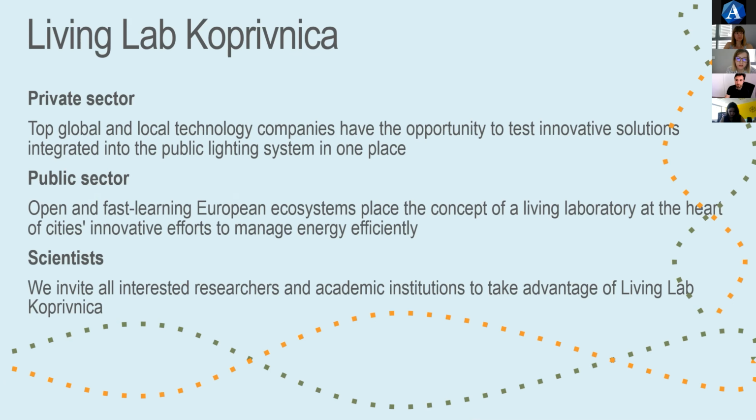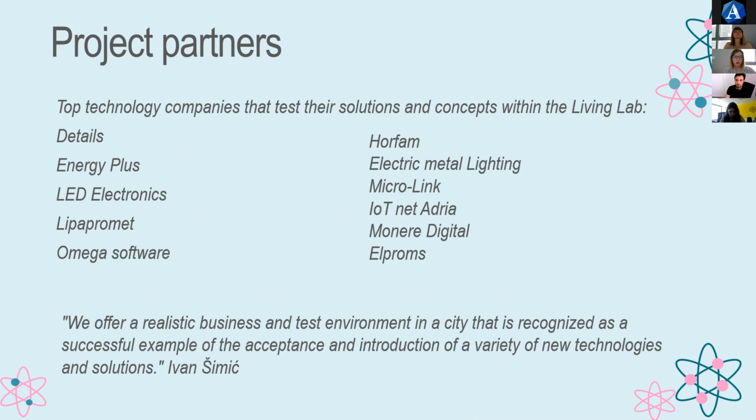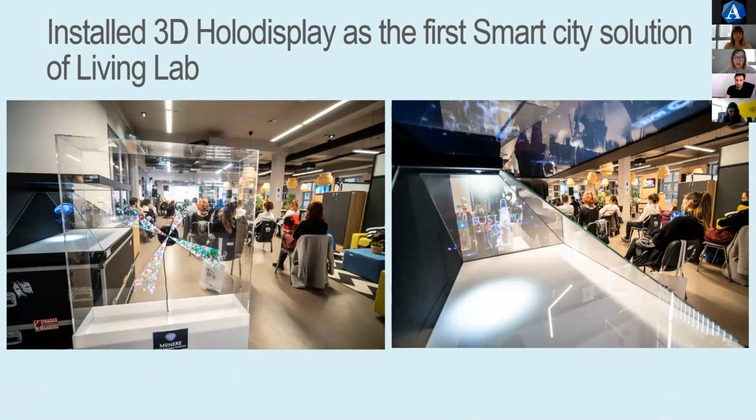And for the scientists, researchers and academic institutions can use this Living Lab as a test field, as a test zone, and also do group research work in which, in addition to researchers, citizens and technology companies can also actively participate. In the next slide you can see the project partners, which are top technology companies that are already included in our Living Lab. And in the next slide, you can see how it can be used in the creative industries.